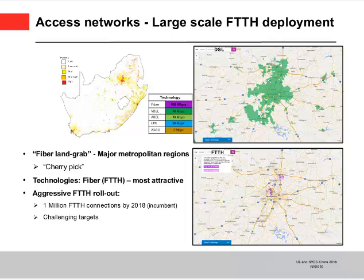Now, during 2015, operators started competing in what we call a fiber land grab, where they sort of cherry-picked areas. They targeted areas where the anticipated connection rates were high and where cables can be installed quickly to deliver the largest possible network footprint.